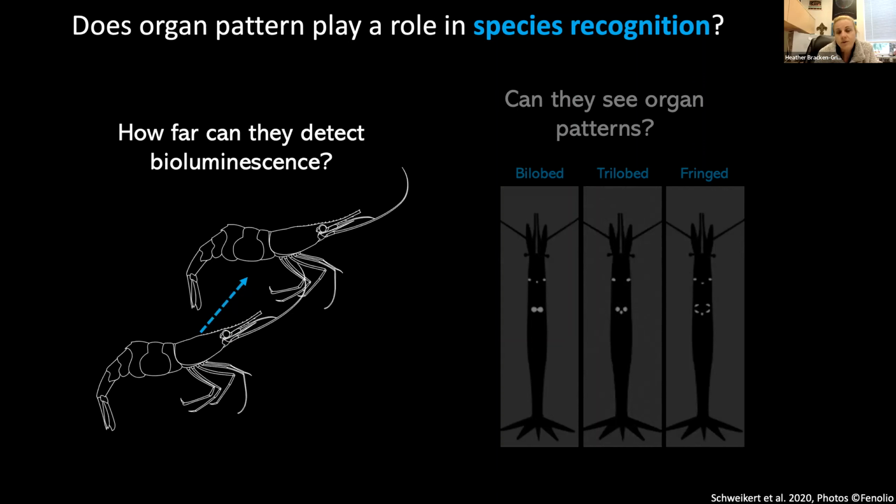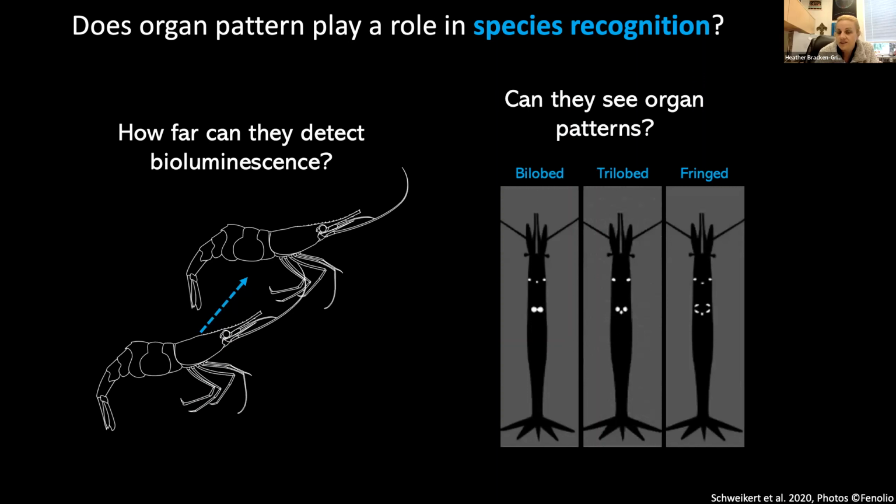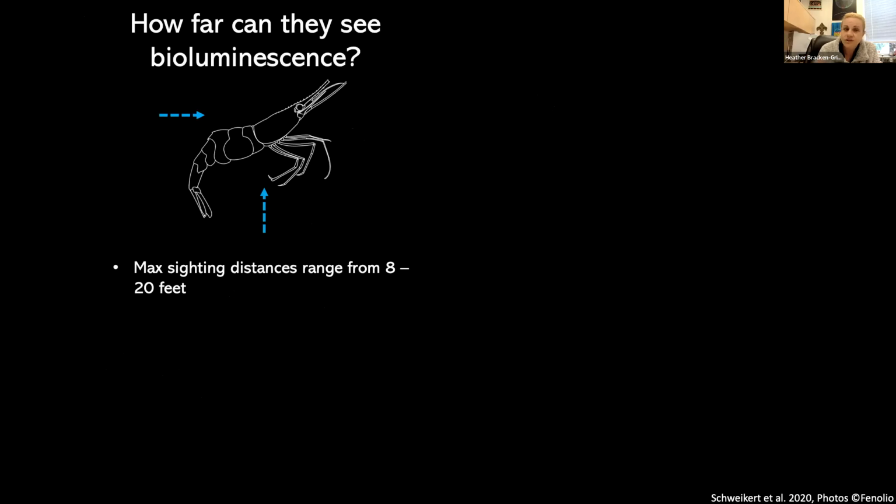So we used a program called visual acuity to see if these animals actually had the resolution to be able to discern these different patterns from one another. So we found a few maybe not so surprising things. The first thing that was pretty interesting was that we were able to predict that these maximum sighting distances range from about 8 to 20 feet in this group.